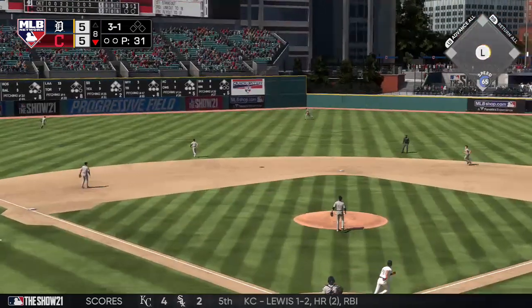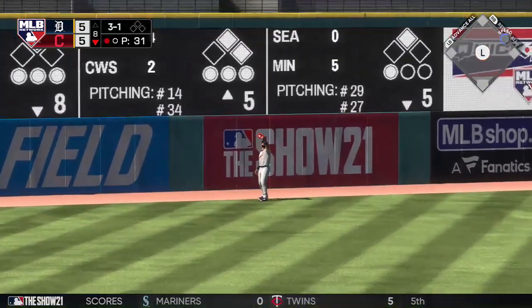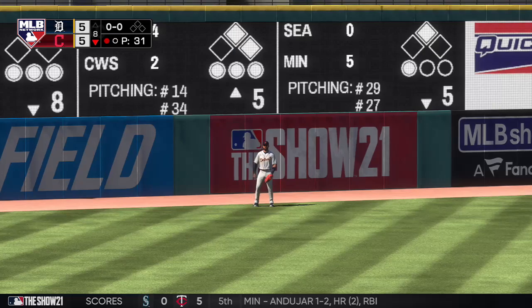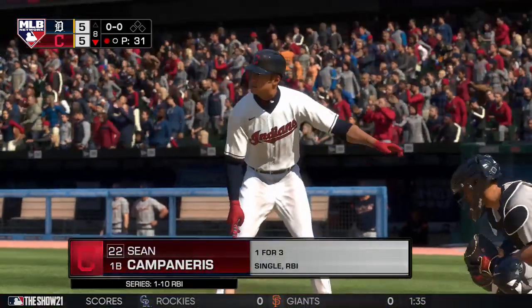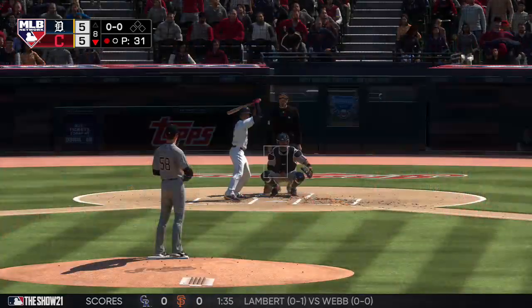There's a swing and a high drive into left center field. And he's going to have room to put this one away, and that's the first out. The first baseman. Now at the plate is Sean Campaneris as he'll dig into the left-handed batter's box.